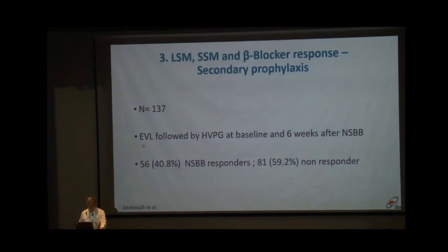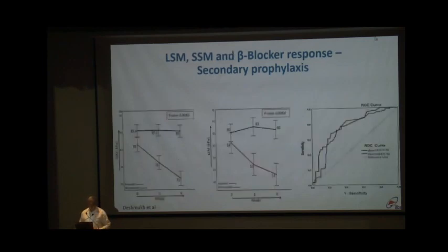137 patients. In them, EVL was followed by HVPG. These are all acute bleeders who came, and HVPG was done at baseline and then at 6 weeks to see whether beta blockade is effective. 56% responded, 60% no effect of beta blocker, 81% not responded. Now this is the spleen stiffness. Here you can see non-responder is blue. In non-responders, SSM did not decrease, but in responders, the spleen stiffness decreased. LSM also decreased here, and an ROC was developed.